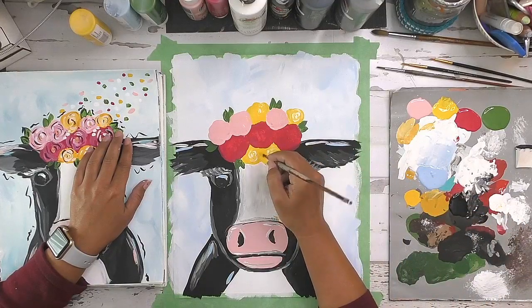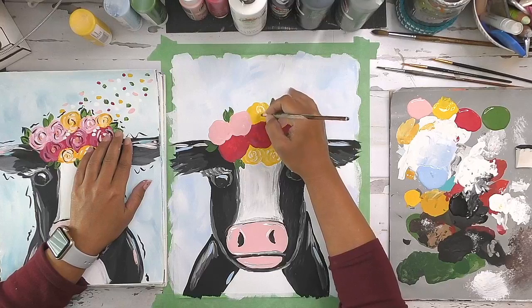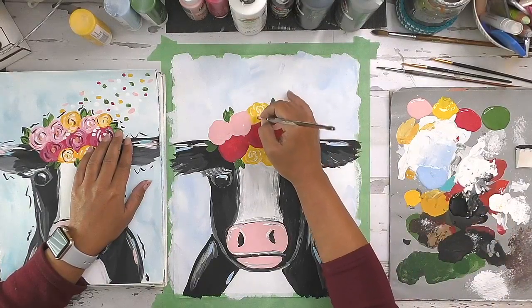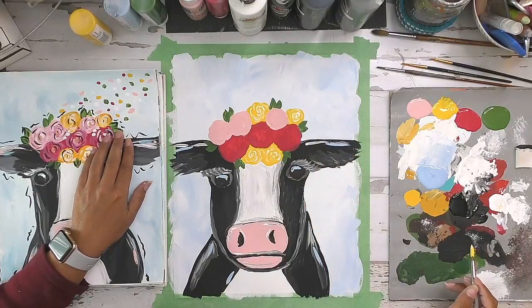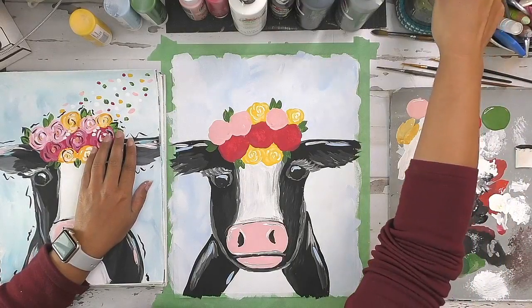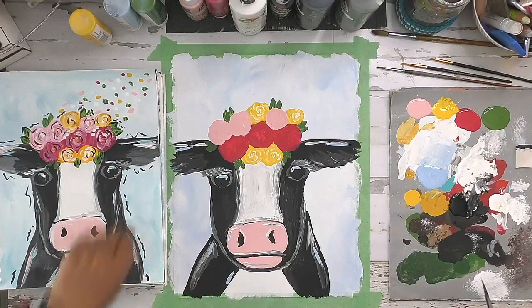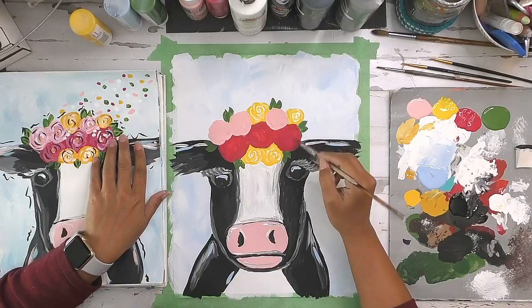So we're going around the center, and they get bigger. Depending on the size of your flowers, you might only be able to fit maybe 1 or 2 brush strokes in there, and the bigger flowers you can fit more. Alright, so then we're going to go to our bright pink. Load your brush up with that bright pink. Let's put our second coat down.